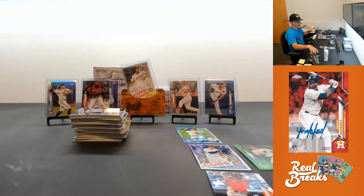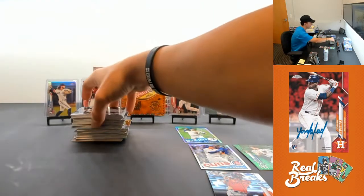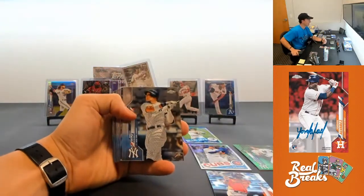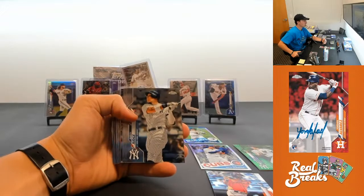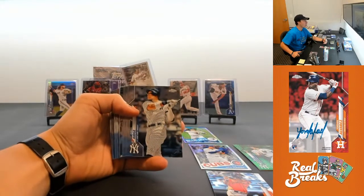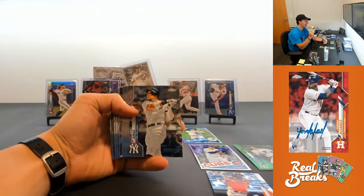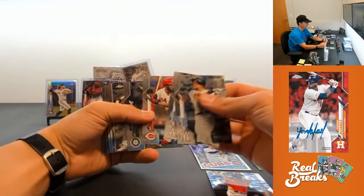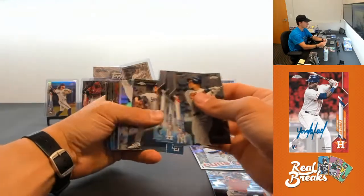1985. I don't know what the price would be. I'm going to say it's my biggest hit, just a crazy hit that you don't expect to hit ever. I pulled a retro rookie relic case hit, except it was an auto of Mike Trout out of 25. And that was by far my favorite hit. Reds, Aquino base.